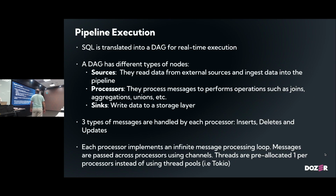This is a bit about what I was saying before about the pipeline execution. The SQL is translated into a DAG. We have three different kinds of nodes. We have source nodes that pump data in, and we have processor nodes that implement each and every operation. Imagine you have aggregation and joins: each node represents a different operation, and each node maintains a state. Fundamentally, these nodes handle three types of messages: inserts, deletes, and updates. By replaying all these messages, you can create a state, and that state maintains the pipeline and is propagated down to the caching layer.